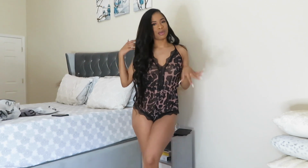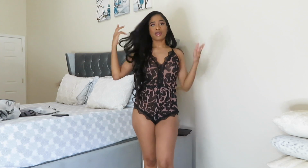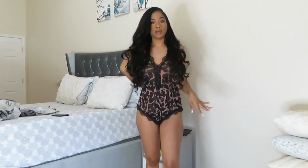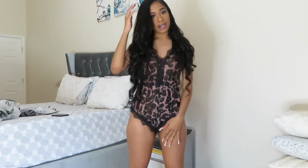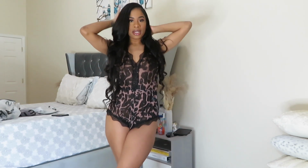And I don't even know if this is leopard. I don't know. Y'all tell me what it is in the comments. But yeah, this is it, y'all. So tell me what y'all think about this outfit. Tell me which one is y'all favorite so far.